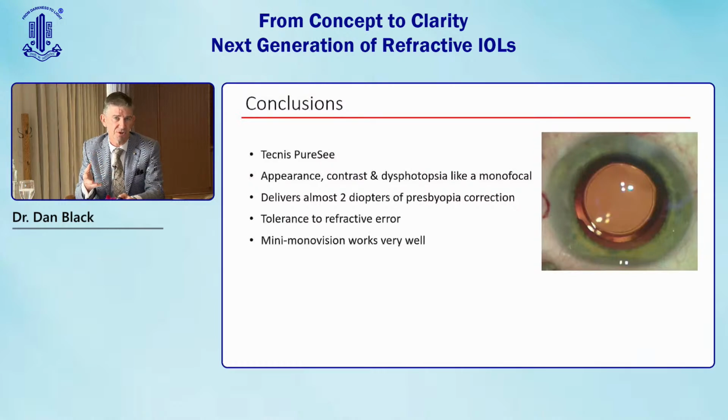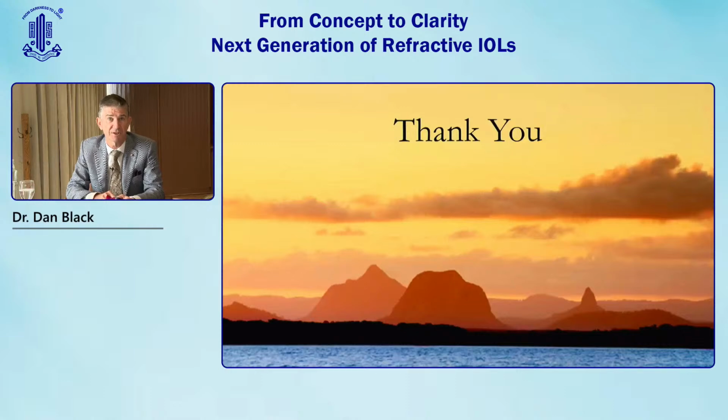It has this tolerance to refractive error. And as a consequence of that, mini monovision works really well with a 1/2, maybe 3/4 of a diopter. And that helps to bring it in from 2 to 2.5 and can help to reduce the need for spectacles. It delivers very high satisfaction levels. And in my mind, along with foldable lenses in the 1990s and toric lenses in the late 2000s, I think having a presbyopia lens without compromising visual quality is one of the seismic leaps forward in IOL designs. Thank you very much.